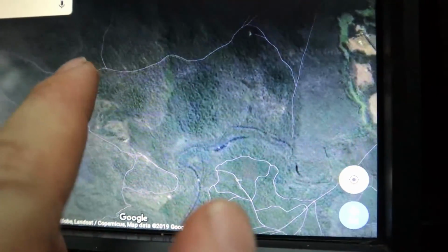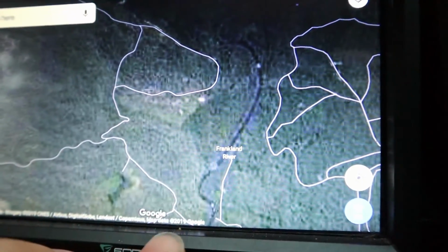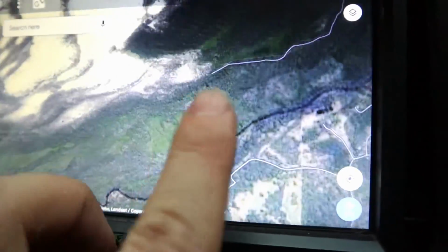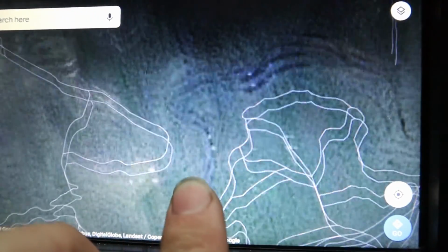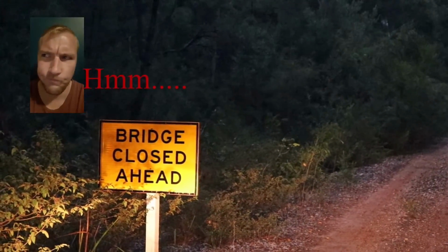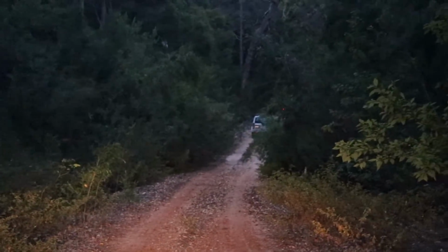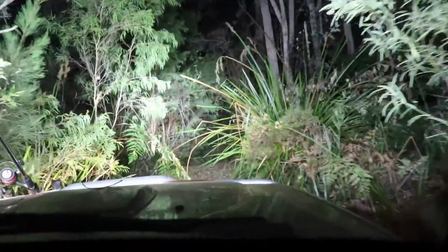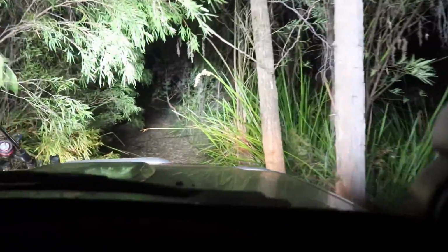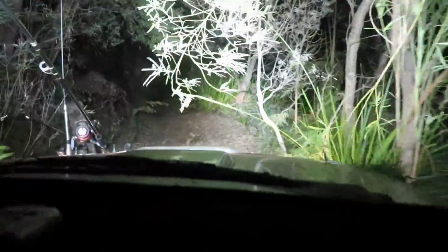There is some tracks. Go down to the river. We could possibly get some camping along here. It's definitely an option. This is what we're going through. Do not try this at home. I definitely do not recommend.